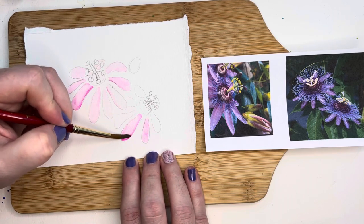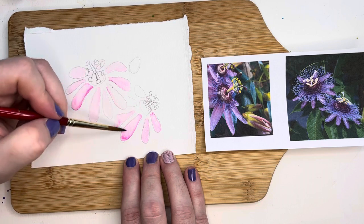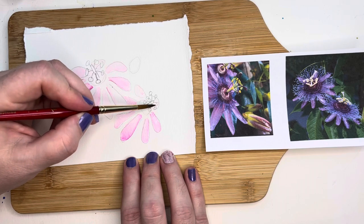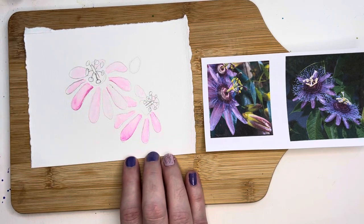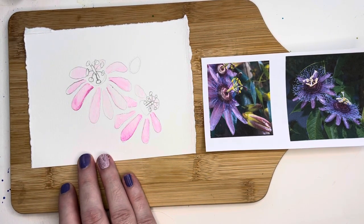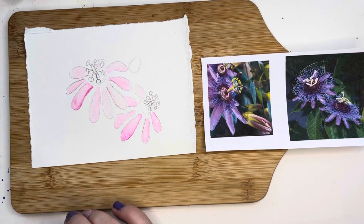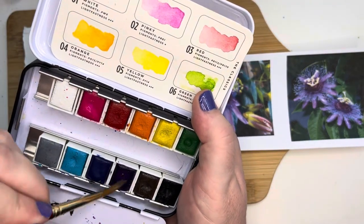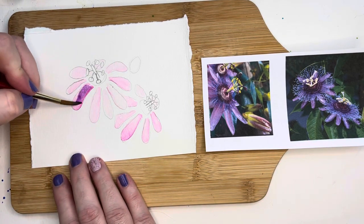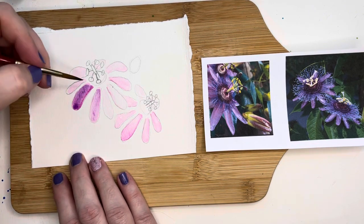Okay, so see how this one's really dark? I'm gonna pull some of that and use it for another petal. And I'll just keep doing that so that I have a light wash of color. I don't need it to be super dark pink. Just adding in a little bit, okay? We're gonna leave that bud alone. We're gonna come back to it, don't worry. Okay, while this is still a little wet, I'm gonna rinse my brush, rinse, rinse, rinse. I'm gonna grab some purple. And I'm going to throw it on here onto my petals. And now I have a pinky purple.